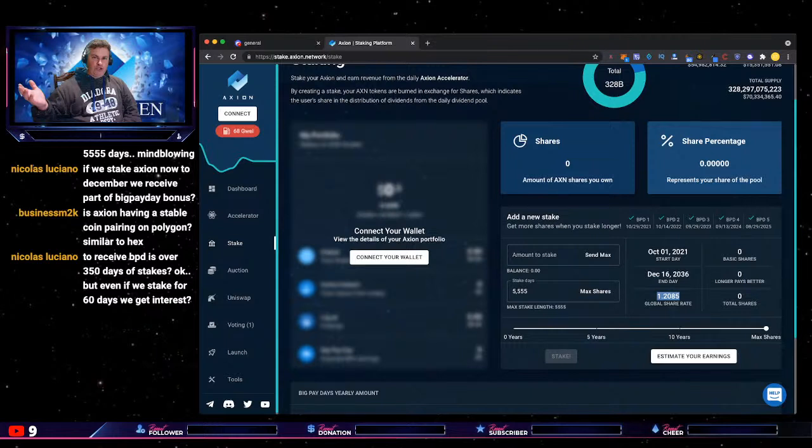So you might stake now for 15.2 years. You get over 300% more shares, which means you get way more wrapped Bitcoin. You get that higher APY, or APR as we call it, because really.